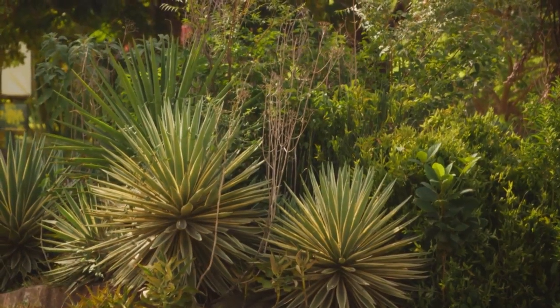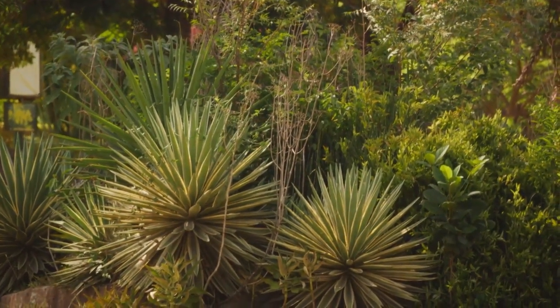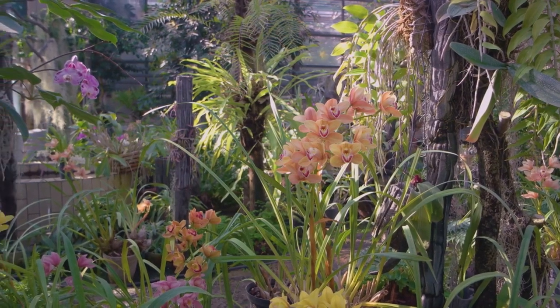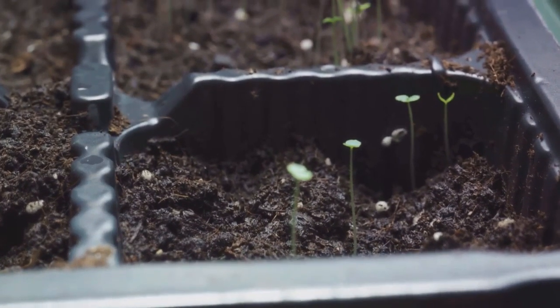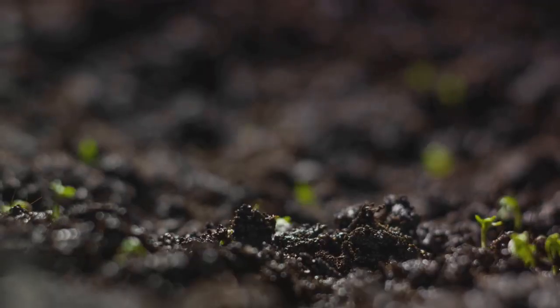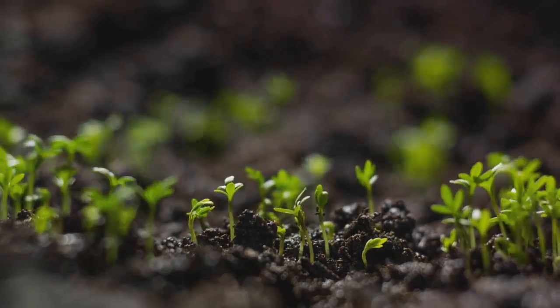Seed saving allows us to maintain biodiversity, an essential element in a thriving ecosystem. Each saved seed is a guardian of genetic diversity, ensuring the survival of unique plant varieties for generations to come. Moreover, saving seeds is an economical choice. By harvesting the seeds from your plants, you're cultivating a self-sustaining garden that requires less investment over time.